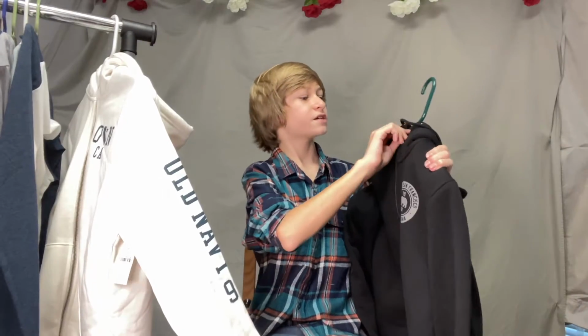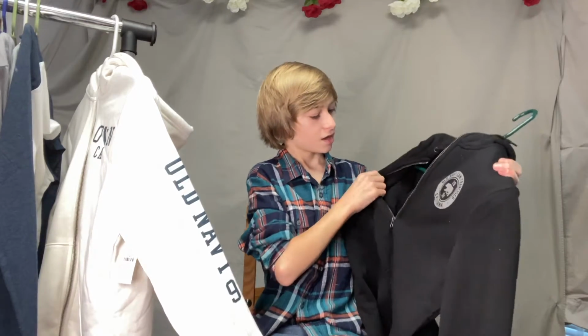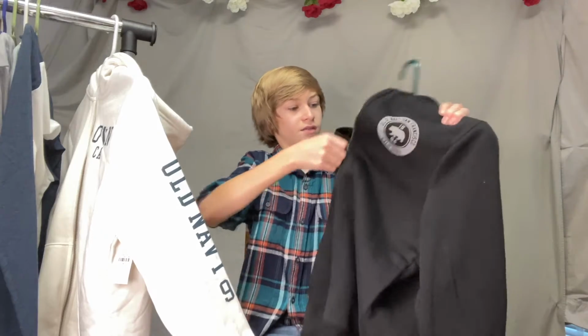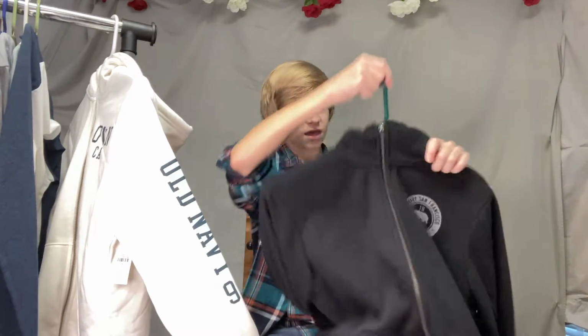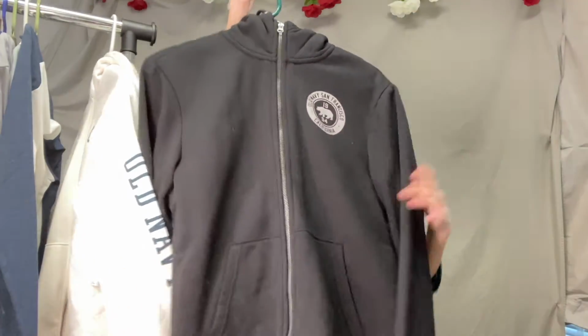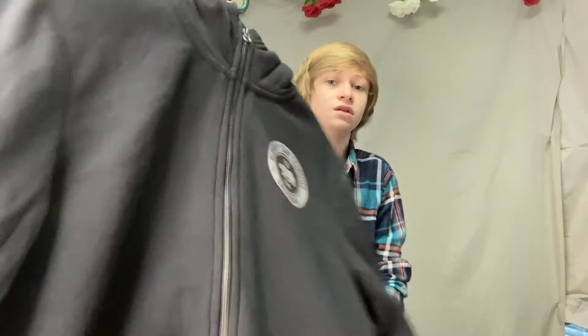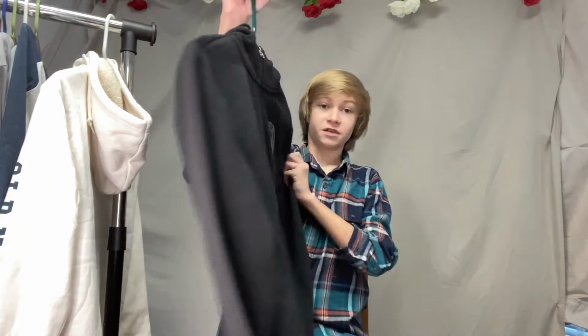The next thing I got is almost the same thing, but not. So it also has wool inside, but it's black wool. And it also has a hood. It doesn't say anything on the sleeves. The only thing it really has on it is that logo. So there you go, that's exciting.